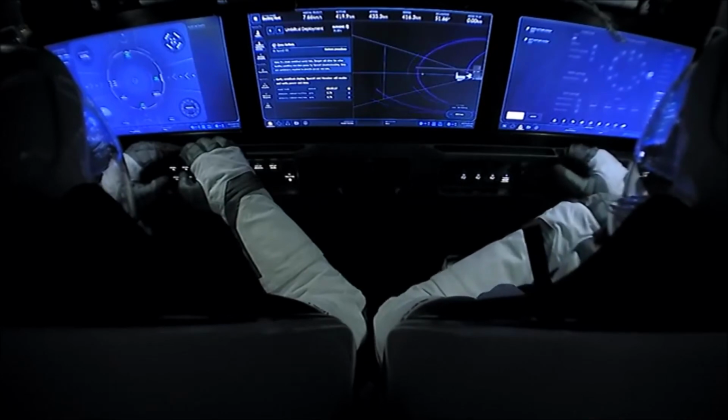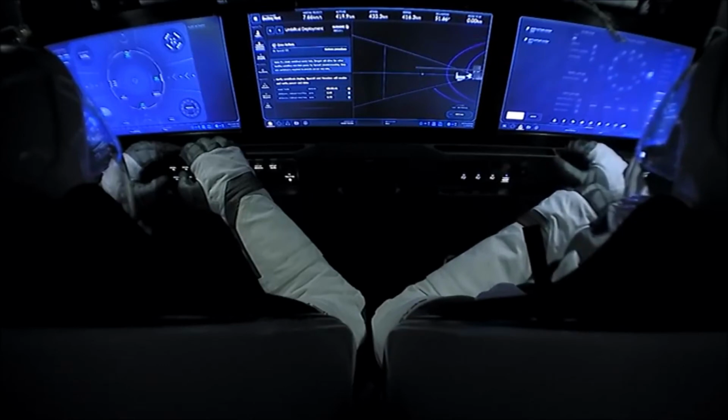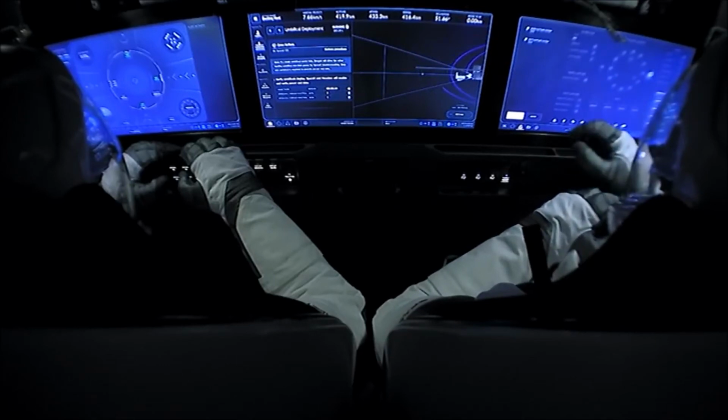Dragon SpaceX docking sequence is complete. Dragon, we copy docking complete.